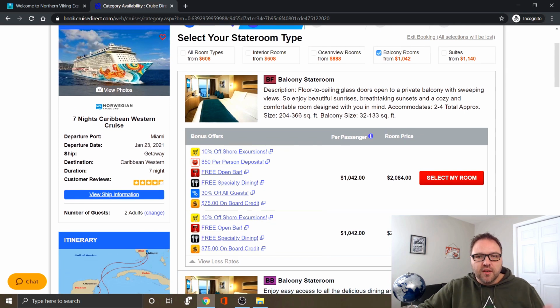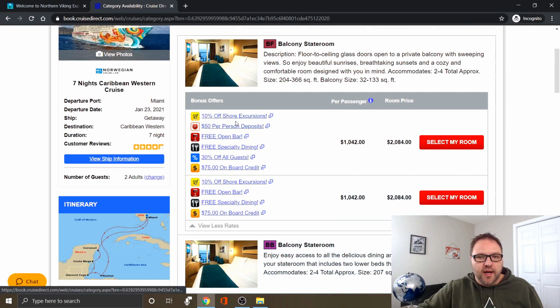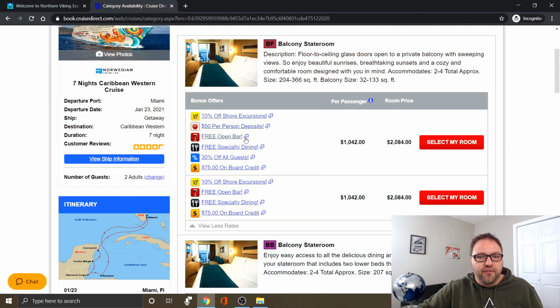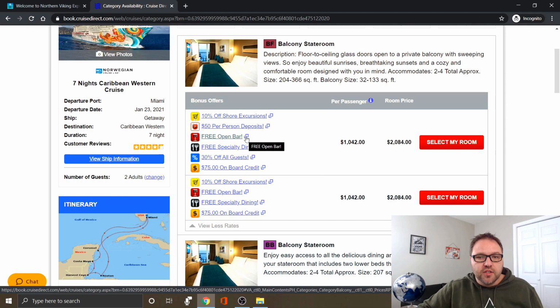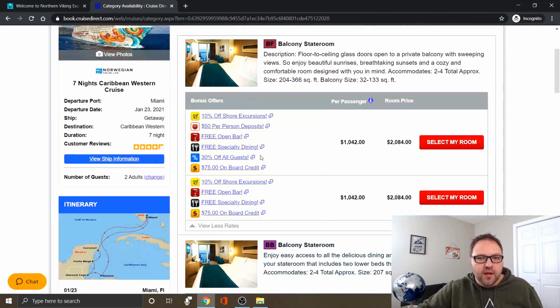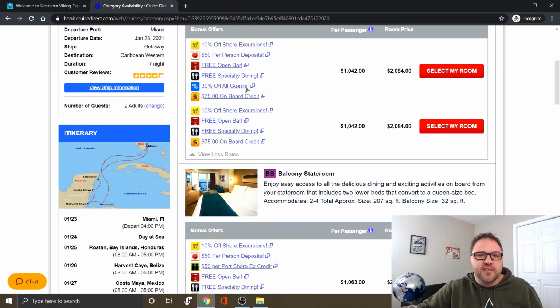So say you like this first one here, category BF, and it's got some different perks. You've got shore excursion perks, $50 deposit, which is really good per person, free open bar. So you will have to pay gratuities on that. Free specialty dining. There's a little box here. If you click right beside it, it tells you. So 7 to 8 night cruise, you would get 3 specialty dining meals included with that. 30% off all guests. So that's already included in the price. And they're giving you a $75 onboard credit to spend per cabin.